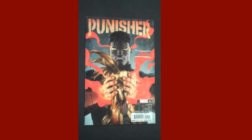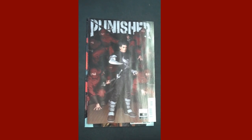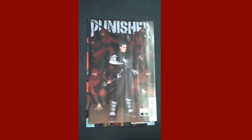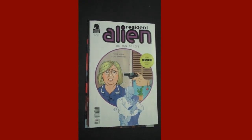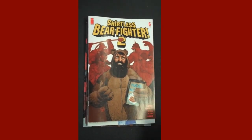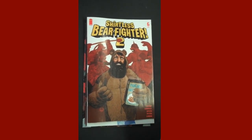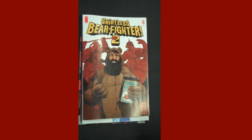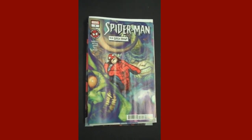Marvel brings us Punisher issue 9. There's your variant for Punisher issue 9. Dark Horse Comics brings us issue 3 of the 4 scheduled of Resident Alien, Book of Love. Image Publishing brings us issue 6 of Shirtless Bear Fighter. Seems like that could have been a one-shot, but I'm guessing. Marvel brings us issue 3 of Spider-Man, The Lost Hunt.